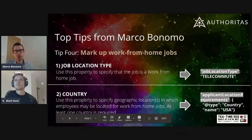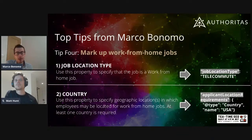But what happens, for example, when you want to receive CVs just from specific countries? For example, for tax reasons, you don't want people from abroad to apply to your jobs. You need to add this second one, which is called applicant location requirements, and you can add all the countries you would like people to see the ad for. So, for example, if you put just USA, the ad is going to be shown just to people living in the USA. It's a very nice way for Google to further enhance these kinds of job ads in this particular moment. So it's a really good thing to consider if you're switching to remote working in these times.